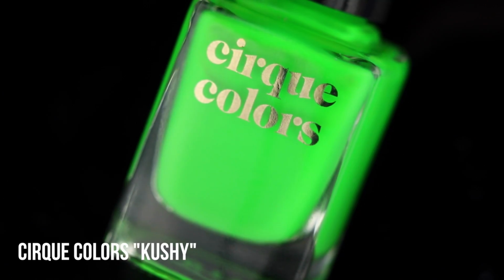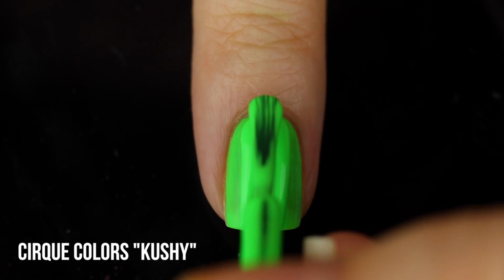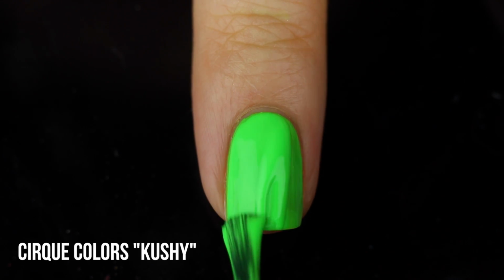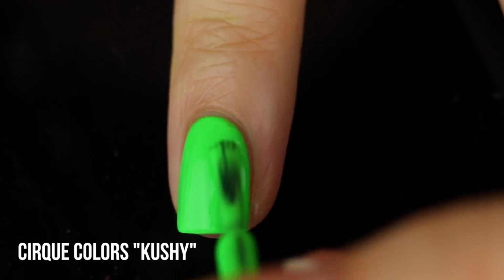All right, next up we have another shade from Cirque Colors. This one is called Kushy. Yes, this is another Vice collection. We still have one more Vice color after this, so don't be terribly surprised, but this was probably my favorite Vice color that they've ever come out with, even though obviously I love their Vice shades so much. This is probably the most neon nail polish I own, just in general.